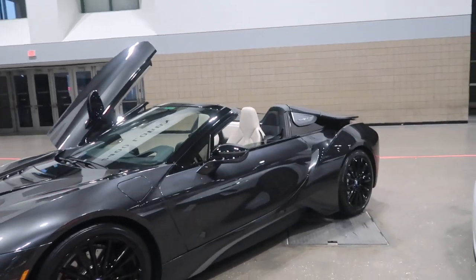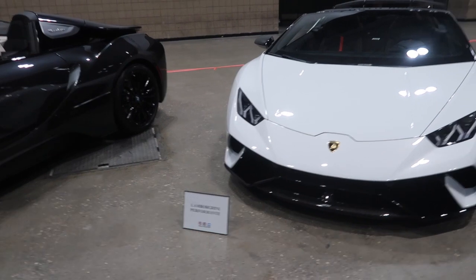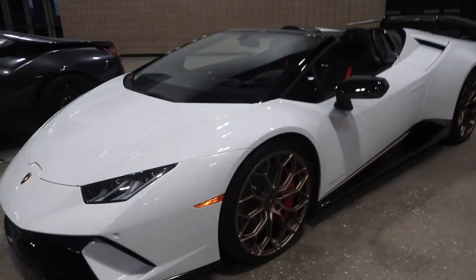Pretty cool car, dude. Gotta say, Lamborghini Performante? How do you say that? Performante. Italian. So we got a Lamborghini Performante. Dude, look at the rims on the Performante.